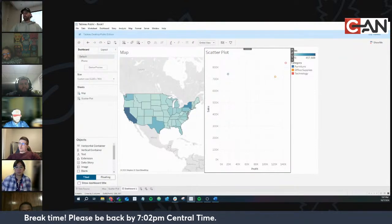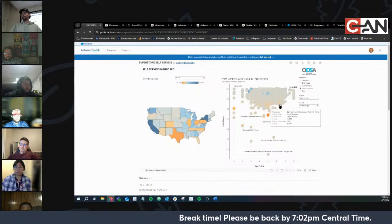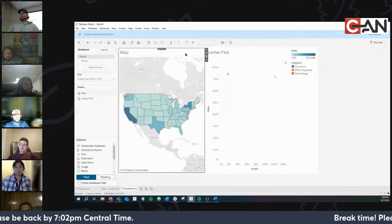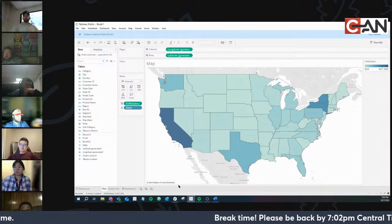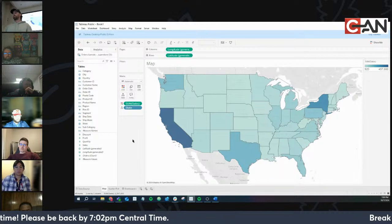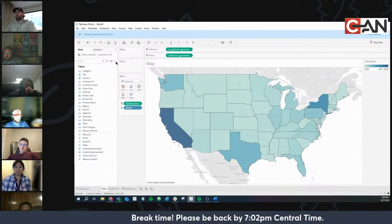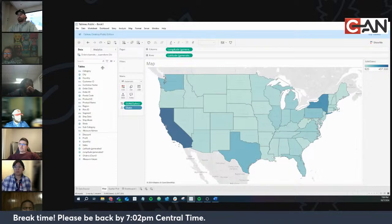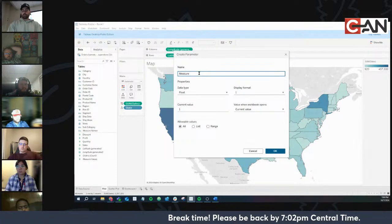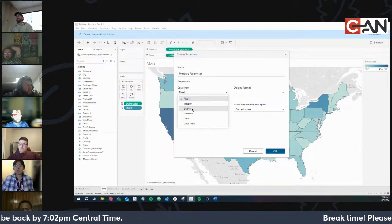The first measure parameter that we're going to build is this one here, so that what we color our state by, it'll also color our scatter plot by. So we can get a 2-for-1 there. So let's go to our Tableau and go back to our map sheet. Right now we're coloring by the sum of sales. We are going to create a new parameter to color by whatever measure we want. So let's go up here and do create parameter. Let's just call this measure parameter. This is going to be a string.